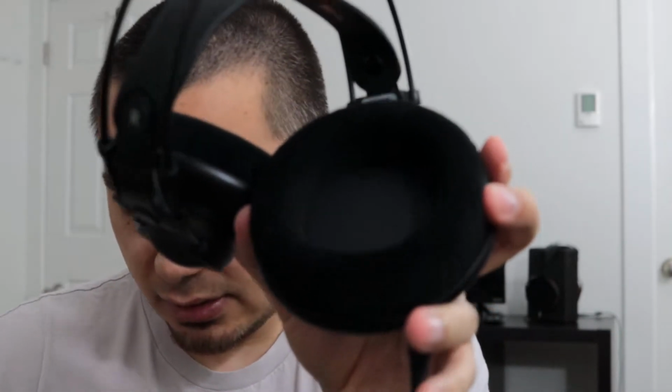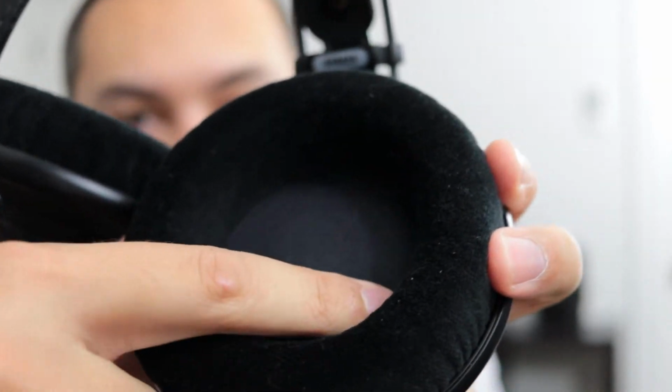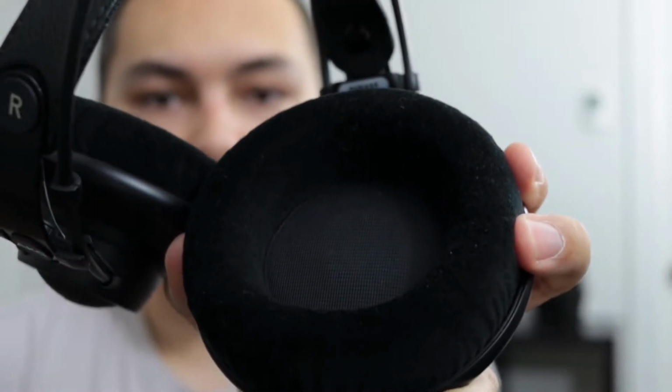The mid-range, everything below the frequency of a female lead singer's voice, so mid-range on down, is muffled. It sounds like there's just a block of foam in between you and the driver, and that might actually be the case, because hopefully I can catch this on camera. There you can see that there's just a ring of foam right here, right behind the ear cup. And I don't want to go and mod these right away and just pull that out and see if that changes anything. I feel like I shouldn't have to on something that's $199. So that's kind of unfortunate.